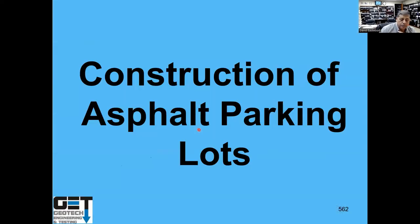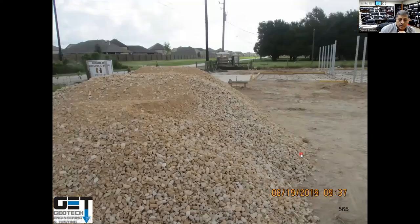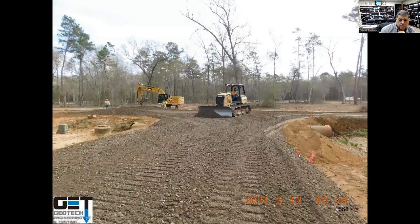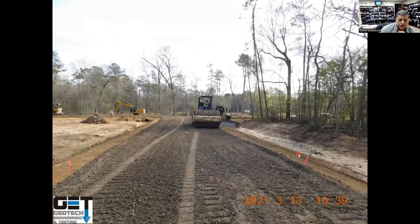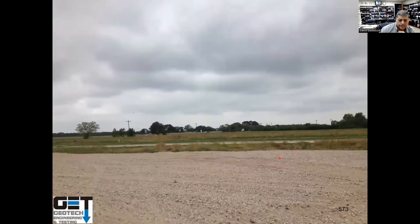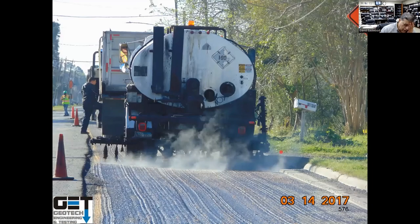Construction of asphalt parking lots. Let's talk about the construction of it. You go out there and stabilize that subgrade, either lime flash it or lime it. Then you bring your crushed limestone like that and spread it around. Go over it with a compactor or steel drum roller. You compact it, then put a prime coat on it.